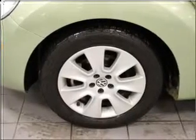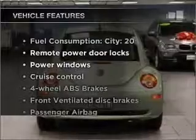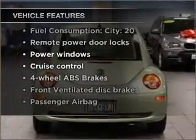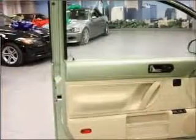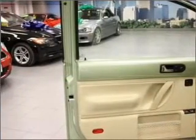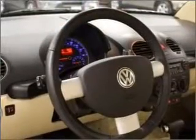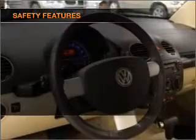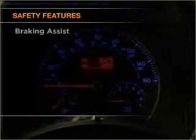The anti-lock braking system will keep you safe on the road. And with these notable features, you won't want to miss out on the opportunity to own this amazing vehicle. Air conditioning, power door locks, power windows, power steering, cruise control, power mirrors, an alarm system, an AM/FM stereo with a CD player.